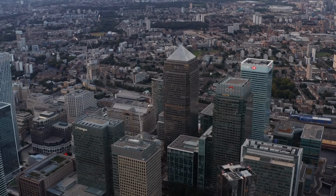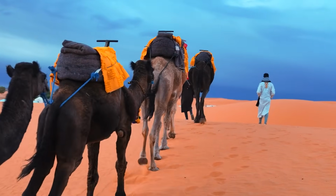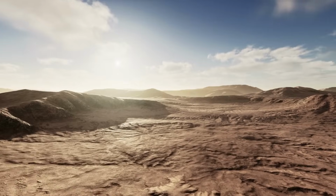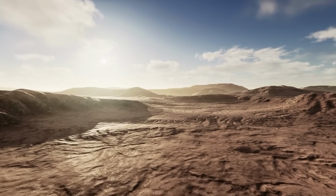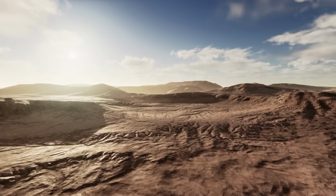What a massive sight! While camelback trips through the Sahara Desert mesmerize our mind, there is something strange located among hulking sand dunes that captured the attention of astronauts in space.